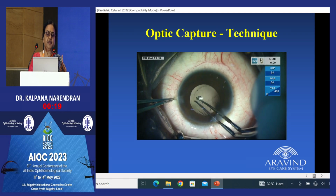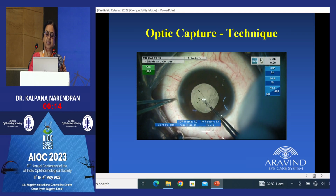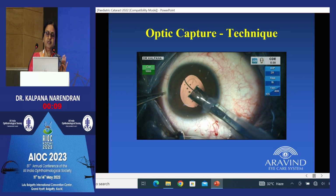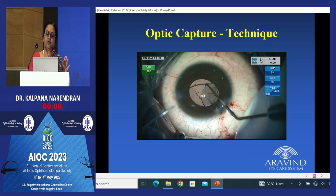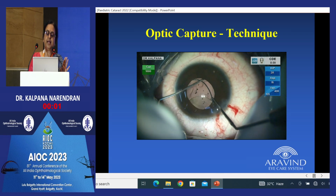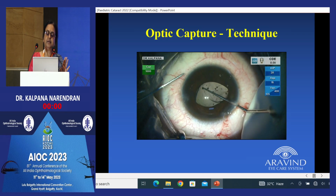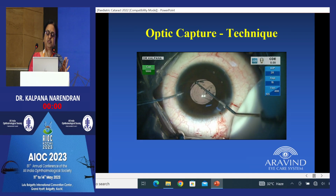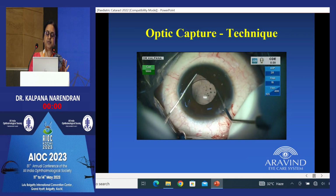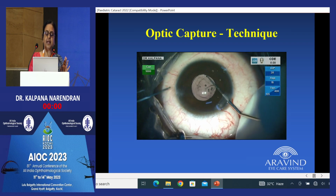You can see in this, I normally put the lens and do the PPC. But here for the optic capture, you do the posterior capsule rhexis and then place the lens, but you have to be very gentle. Extend the wound so that you don't give any pressure to the eyeball so that the vitreous will not come out. So you can see very gently pushing the haptics into the bag and trying to, after this, push the optic into the anterior vitreous space. Should be done very gently. So this is the optic capture technique.